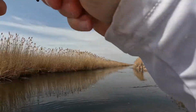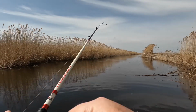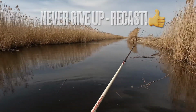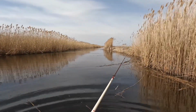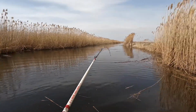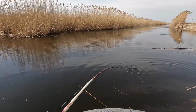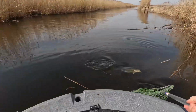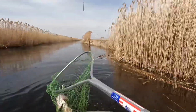Got him. Oh, he pulled that good too. Oh, he's off. Oh, what a stinker. That's a good fish. There we go. Oh, no. I'm going to get another pitch in there, though. Oh, he followed it up. Got him. Well, he's feisty. He's not that big, but he's fighting. He is feisty.